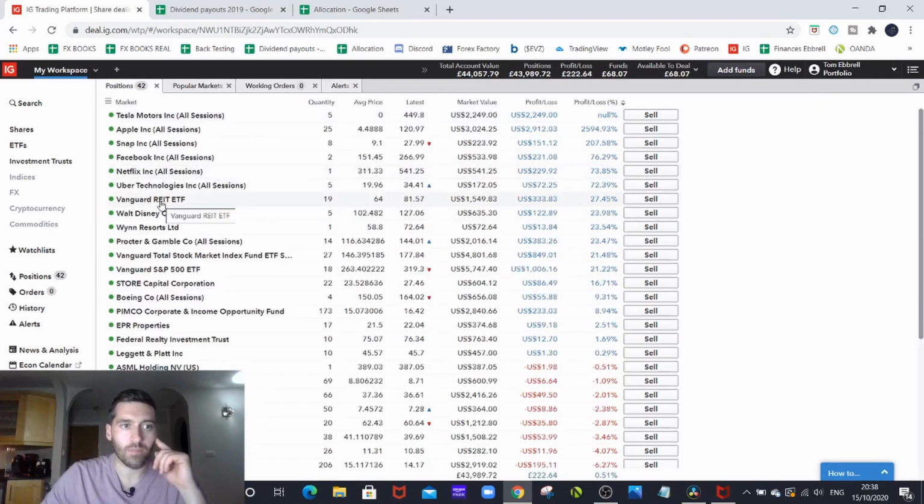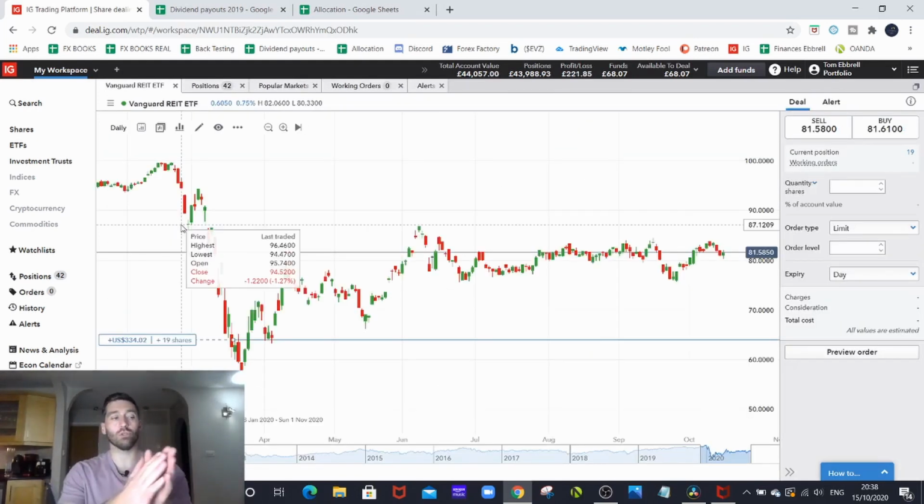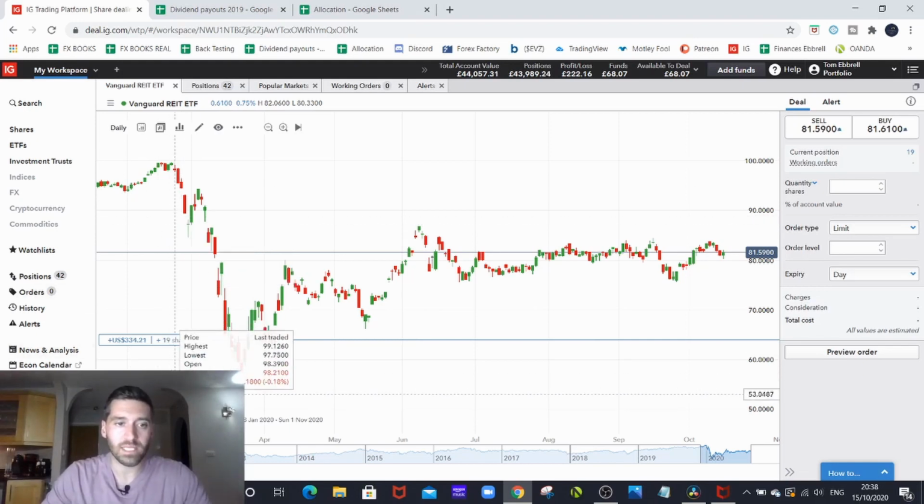We've got the Vanguard REIT ETF, Real Estate Investment Trust ETF. So they invest in multiple different REITs themselves. So you're not buying just REITs yourself, you're diversifying in REITs. But I'm a big fan of REITs, Real Estate Investment Trusts. It's instead of investing in property.